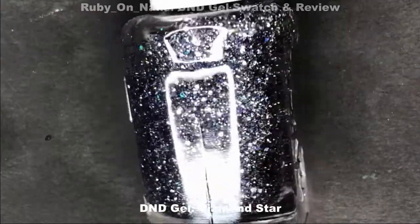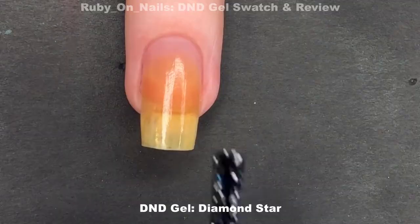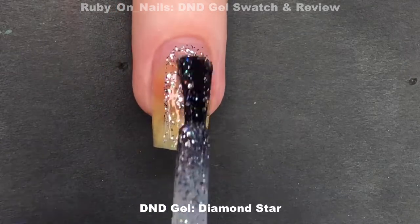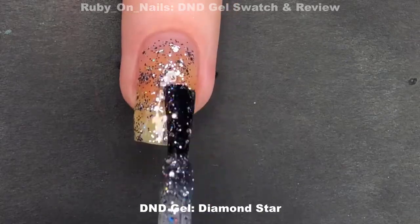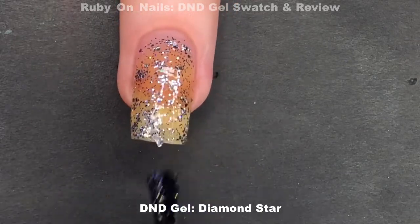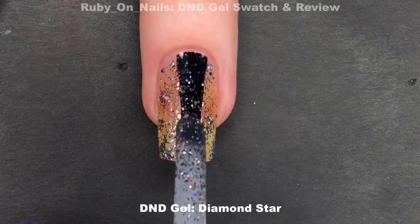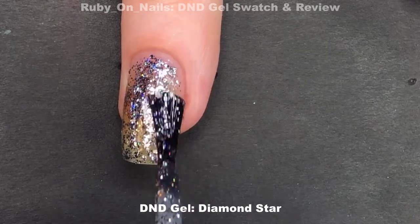Last but definitely not least is Diamond Star, and this is, I think, my second favorite from all the polishes sent to me. Diamond Star has a range of small to medium holographic and silver glitter particles, and it can be used as a topper or by itself. In order to get this polish fully opaque by itself, I did 3 layers, and because of the variety of size that the glitter is, it was very easy to get opacity.